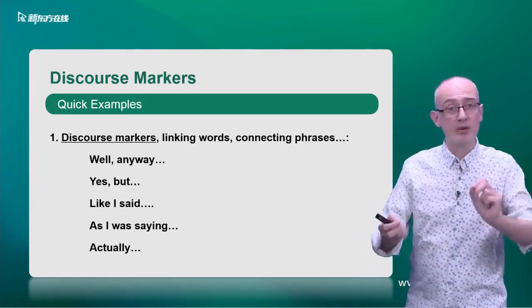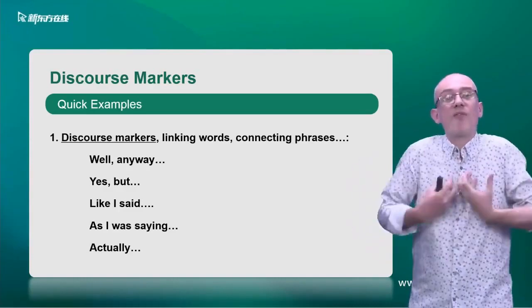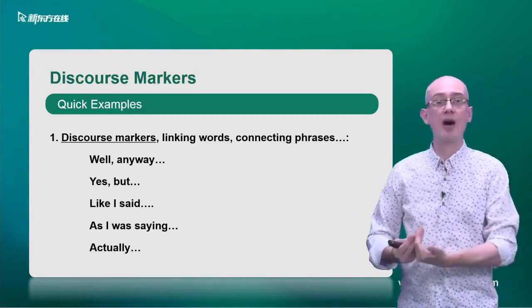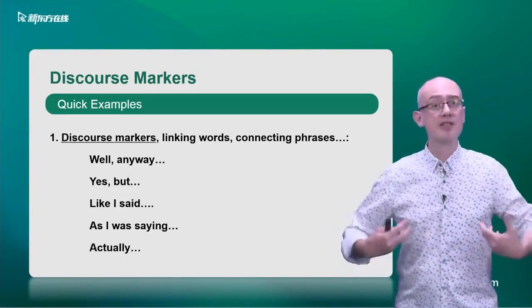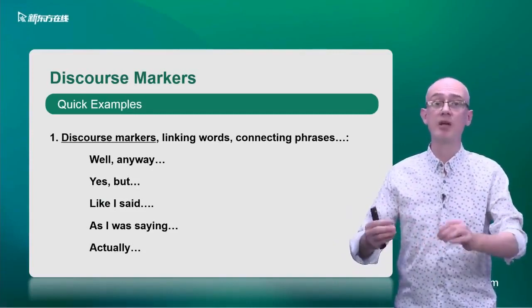It's not just a case of remembering and memorizing these words. It's about feeling and seeing when they're used in sentences and how I use them. Again, listen to my pronunciation, my stress, my intonation, the way I speak when I use them. Try and copy this.